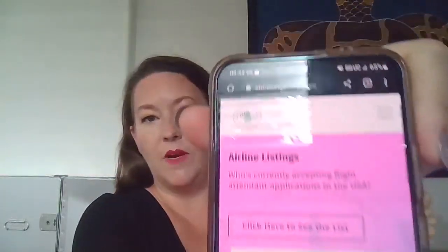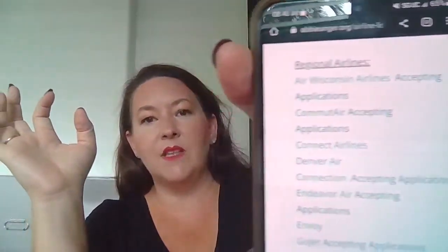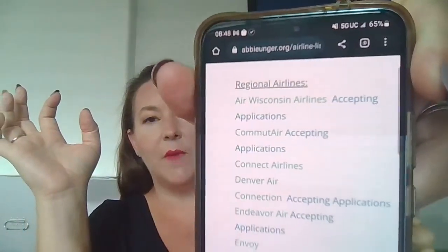Okay, so those are the legacy carriers. Those are the ones we know. The next thing on the list is regional airlines. Let's click here to see the list. Once you're in the category, they are alphabetical.